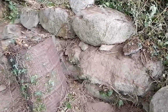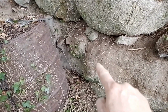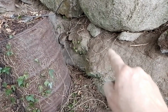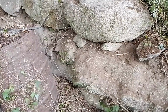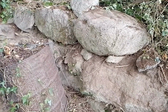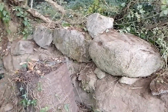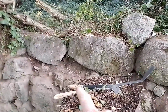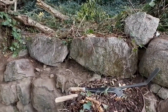But yeah, I've been clearing this wall, and I started noticing various lines in the wall. I don't know if you can see here, it's not showing up very well. There's a triangle carved, well, probably carved, in the rock. I didn't think anything of it. And then in this one, a perfect circle, and then I moved up a bit. Somewhere here, another triangle.